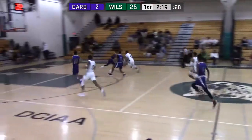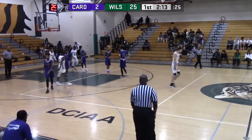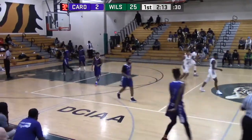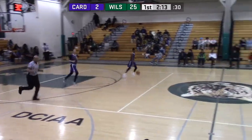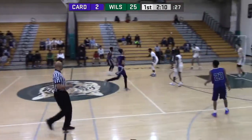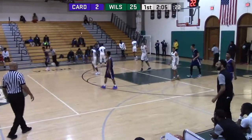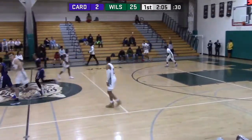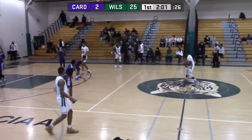Willem Bauma with the block. Save. Ricardo Lindo saves it. Jay in transition. Chase Cook gives the ball up. Cardozo coming down the court, slow and methodical, looking for a way to break down this Wilson defense. And another turnover. Wilson has forced some turnovers, but Cardozo has also given the ball away numerous times, and that's hurting them.